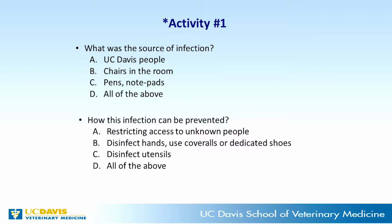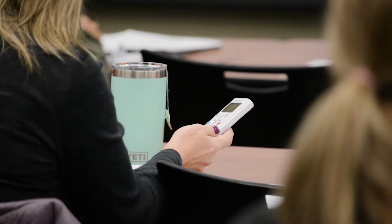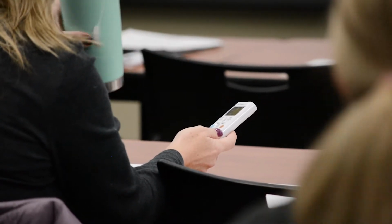So what was the source of infection? A, UC Davis people. B, chairs in the room. C, pens, notepads. D, all of the above. Okay, so most of the people said all of the above. There are two people that said chairs in the room. Well, yeah, but in general, it's everything. UC Davis people? Yeah. A? Yeah. Well, it was us.